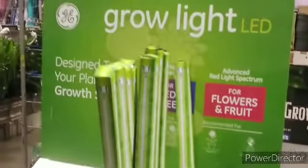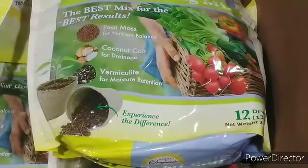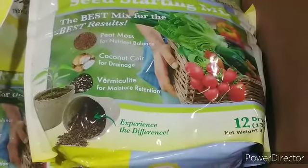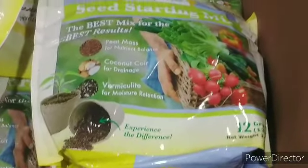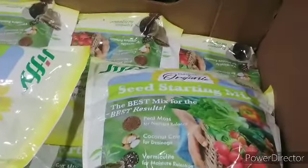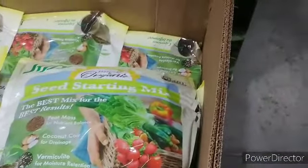Grow lights right here. I used this Jiffy seed starting mix before, and I find it to be fantastic, and I guess I know why. It has peat moss in it, coconut coir, and vermiculite. But know that you can buy each of those things separately and mix the soil up yourself with some potting soil added to it and top it off with perlite. But you can also just buy it in their bag.